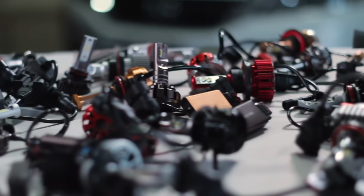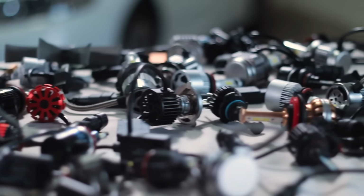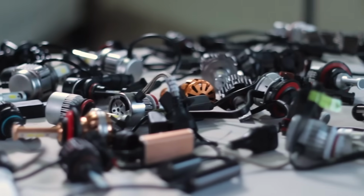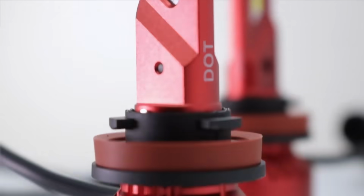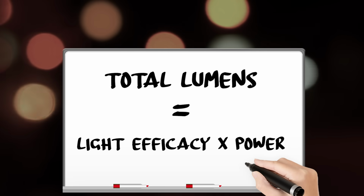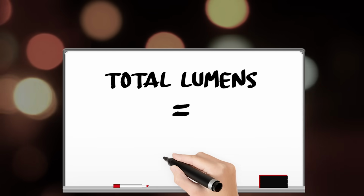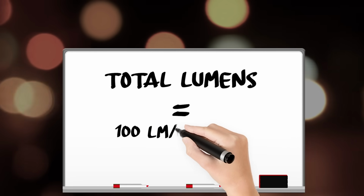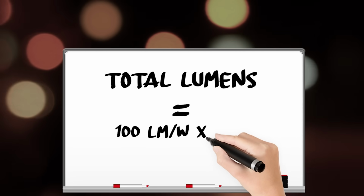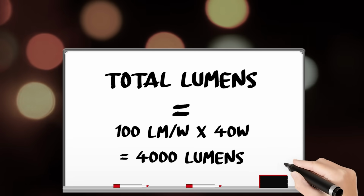Then what is the efficacy commonly used in LED headlight bulbs? Lots of LED headlights on the market use LED chips with an efficacy of less than 100 lumens per watt. The highest efficacy headlight bulb in our product line is up to 138.8 lumens per watt. So how do you figure out the total lumens for an LED bulb? Let's make it simple. If we start with an efficacy of 100 lumens per watt and you have an LED headlight bulb consuming 40 watts, then 4,000 lumens can be expected.